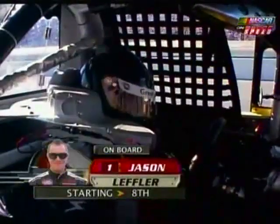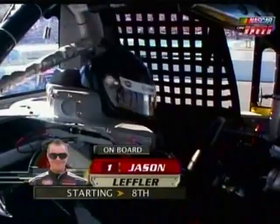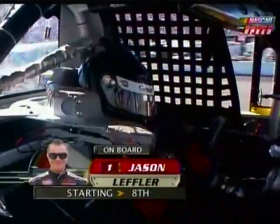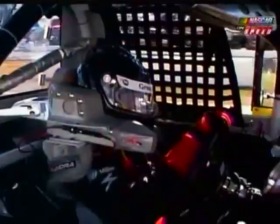Riding along with Jason Leffler, starting 8th, and Phil, he's just a fast cat. Everything he gets in, he hauls with it. So it'll be fun to watch him in this one truck. That's a very good truck. I'm looking forward to seeing if he can pull off a win. Let's go back trackside to Adam Alexander.